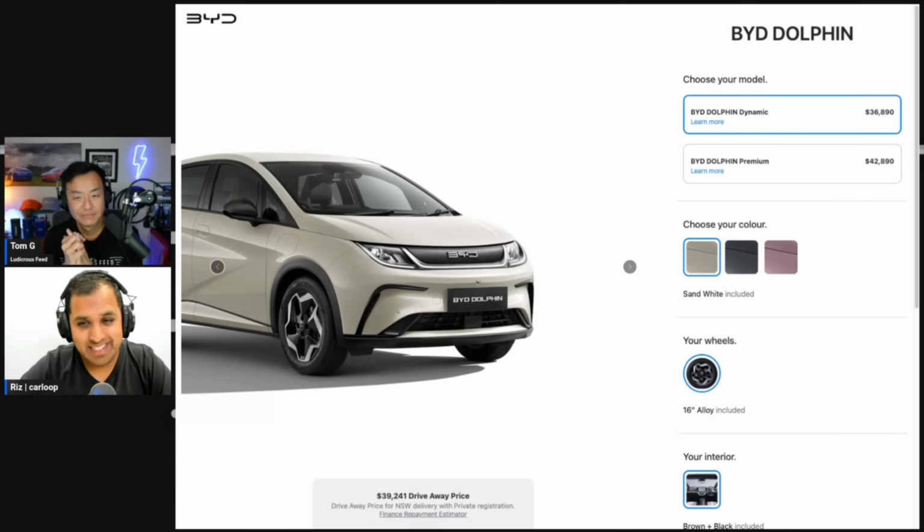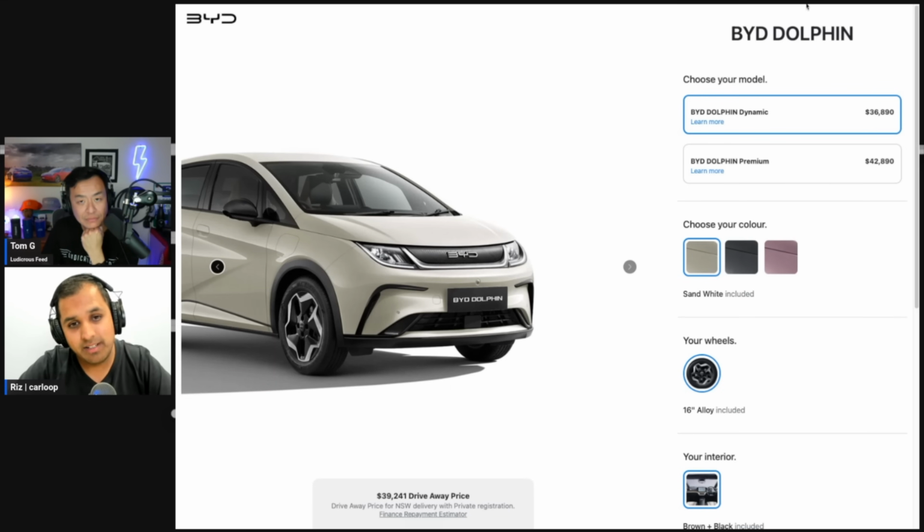Looking a bit at the sales, they have not performed as well as I would have liked them to. Part of the reason, I think, is because BYD hasn't promoted that car very much since they officially announced and launched it at that SeaWorld event that we went to on the Gold Coast in 2023. So yeah, no, I think it's a good car. It's a really, really good car.